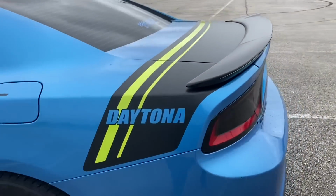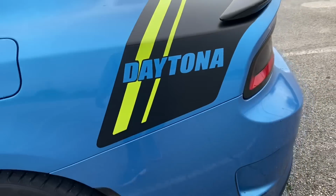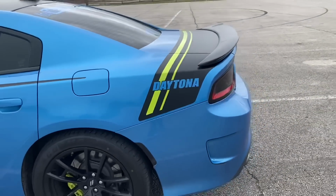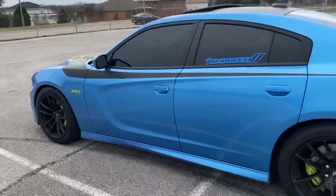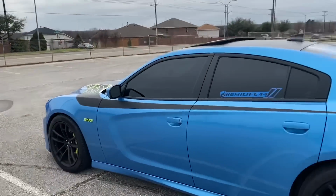What else? Of course, y'all know I had this done. All this lime, yellow lime, didn't come on her. Whatever you wanna call it. It's like a greenish, yellowish type thing, but it didn't come on her, of course.